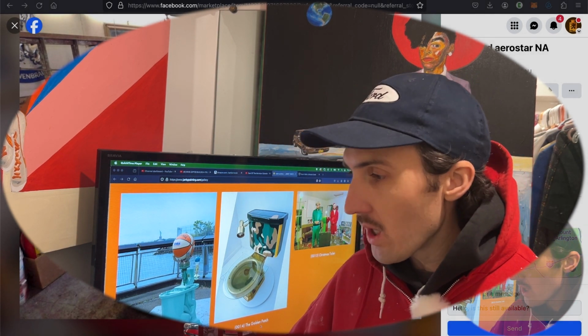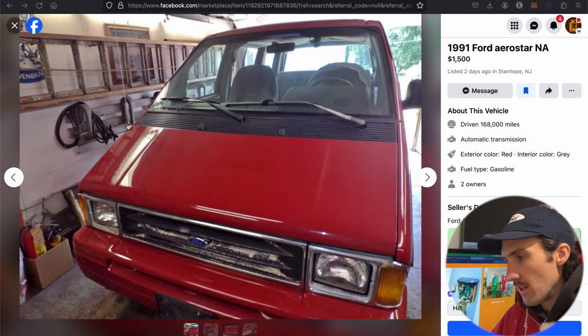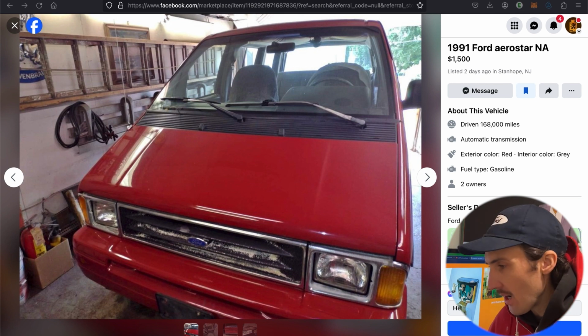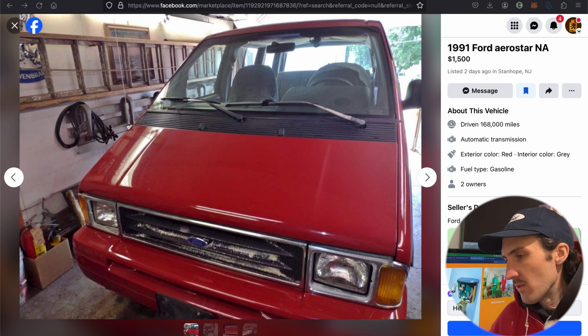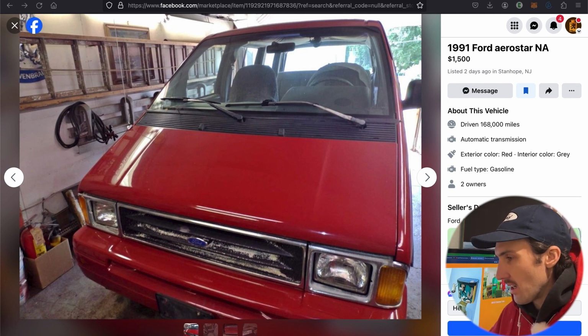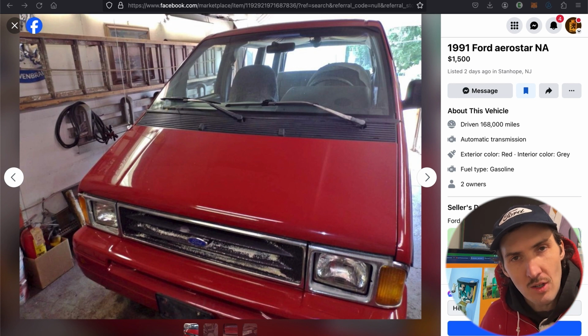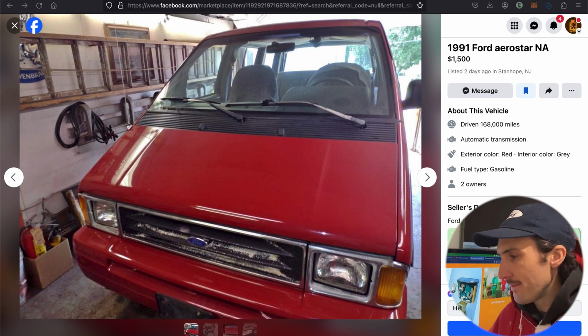1991 Ford Aerostar NA, listed for $1,500 in Stanhope, New Jersey. Of course, there's a famous comedian named Doug Stanhope. That's where I've heard that name before. Very strange name, Stanhope, I don't quite understand it. Perhaps there's an etymology somewhere for it.